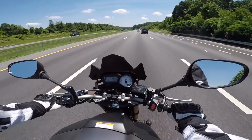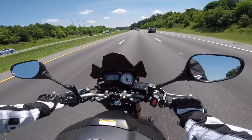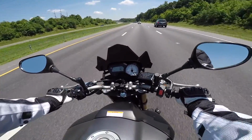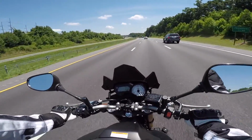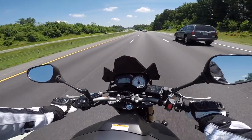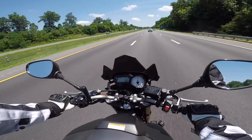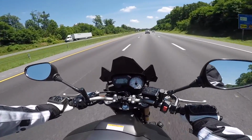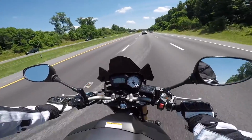Jeez. Fourth gear. It's just once you get over 7,000 RPMs, everything changes. Everything just gets a little bit scarier. The sound changes, the power changes, the torque changes. It's amazing. I've read horror stories about the fuel economy on this bike, so that's yet to be seen.